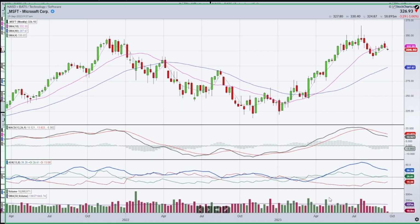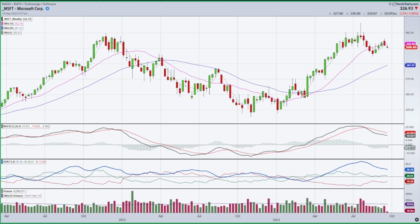Now, I think the weekly chart is telling us a much clearer picture where we have this move down that overran the 18. The 18 looks a little tired. You can see it in MACD. I just think this wants to consolidate some and let this MACD work down a little bit closer.